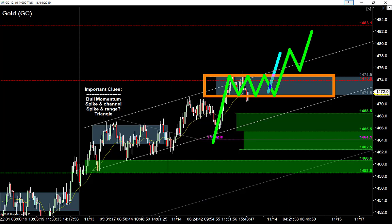Once I get that 1, 2, 3 breakout, then we go out, mark the high, mark the low, and now we're buying off that low. That's our 1, 2, 3 breakout: 1, 2, 3, and then buying the low of that channel.